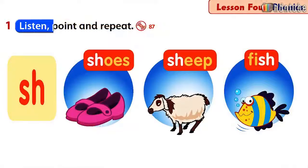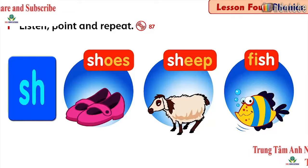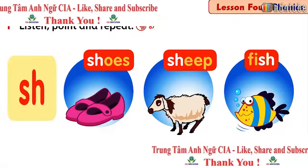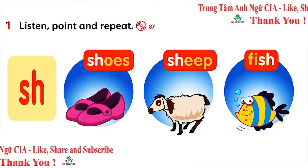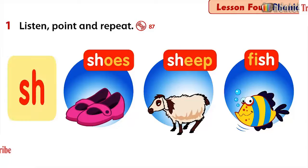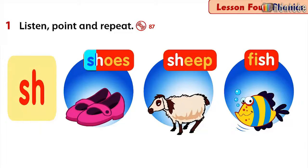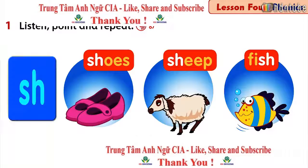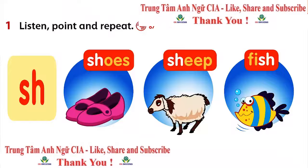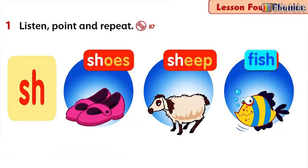Listening 87. Listen and point. S and H say shh. Shh. Shoes. Shh. Sheep. Shh. Fish. Listen and repeat. Shh. Shoes. Shh. Sheep. Shh. Fish.